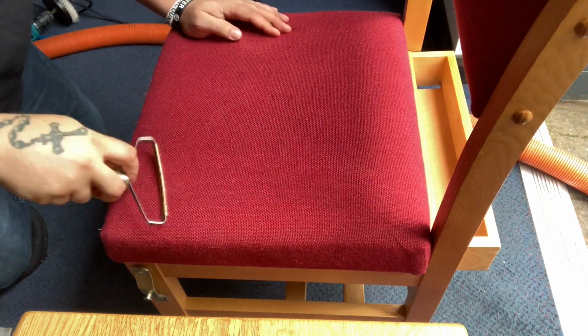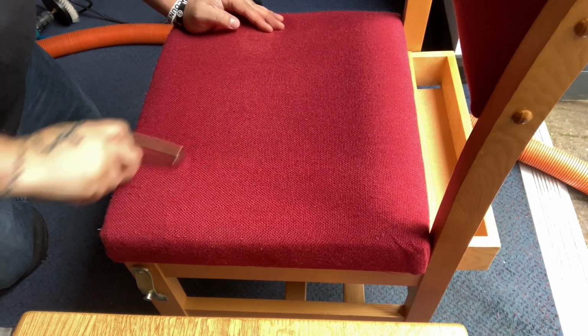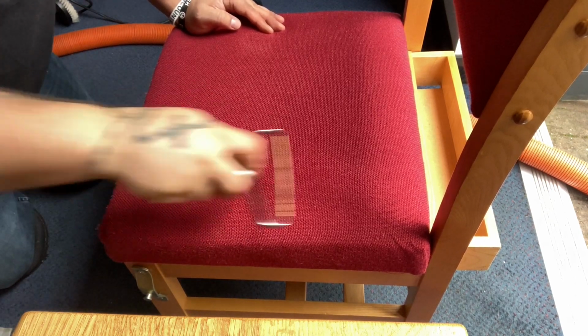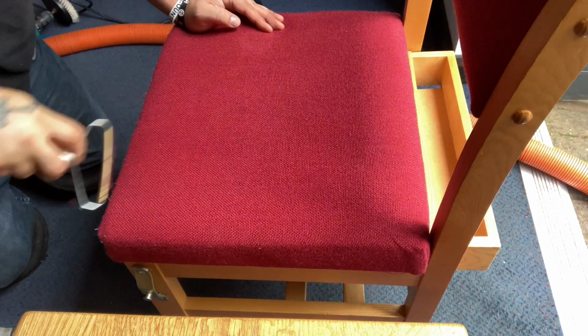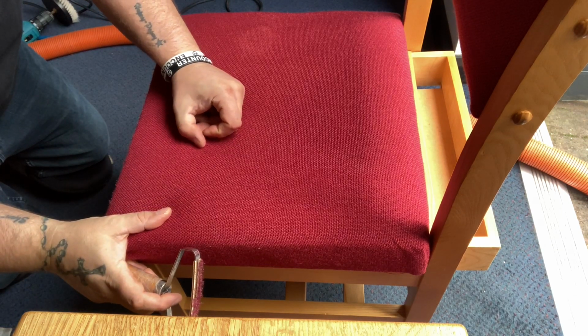These lint rollers are fantastic for getting loose, balled up material from fabrics, or from fibres as well. They can be used on fabric and fibres, so upholstery and carpets.